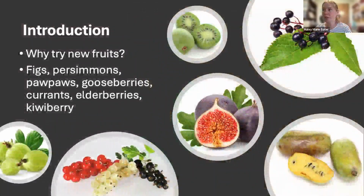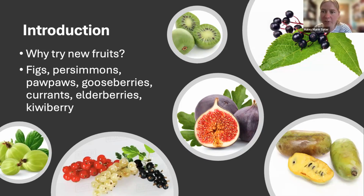Just a quick introduction here. Well, I kind of already talked about this. Why would you want to try these fruits? Well, because they are different. Some of these, like for instance, black currants or elderberries, have really high nutraceutical properties. So I know elderberries, and I think black currants, have really high polyphenol content. So those are some of the compounds that are anti-cancerous, that are very good for you. Others of these fruits are probably good for you as well. Most of them will have fiber, vitamin C, and other things that are good for you.